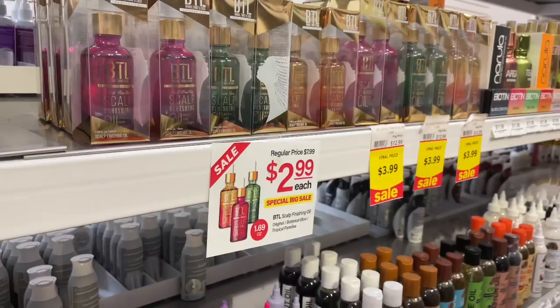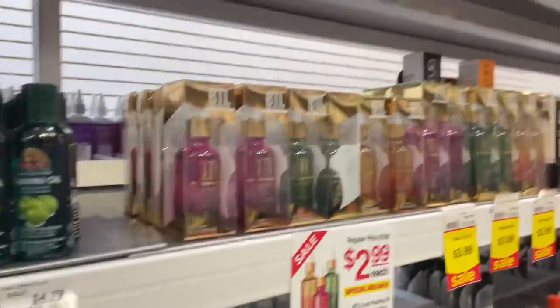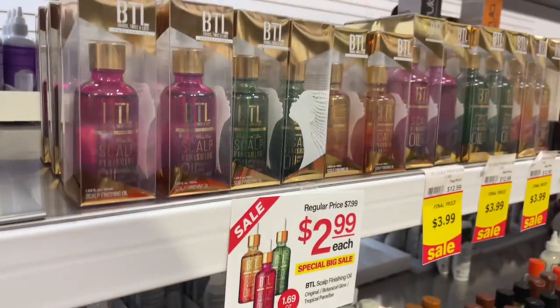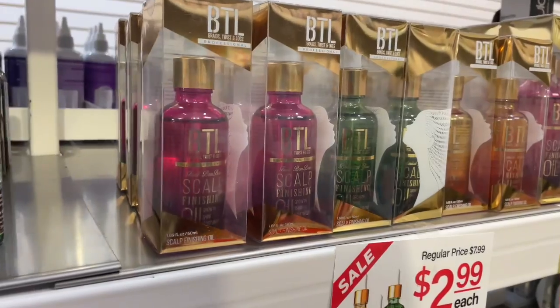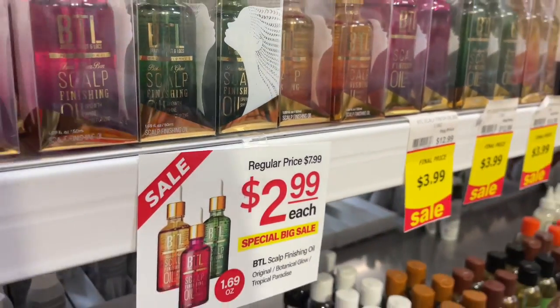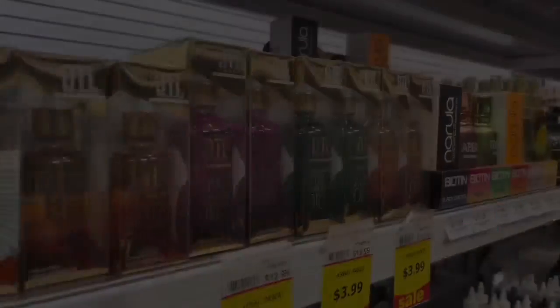Oh, I'm so glad I came on this oil. I'm gonna still get the ones in the tube from down below, but BTL has their oils marked down and I really like these. I tried the pink one. I'm gonna try the green one. I'm trying to see what the differences are. I think I want to pay a dollar more and just up the size.